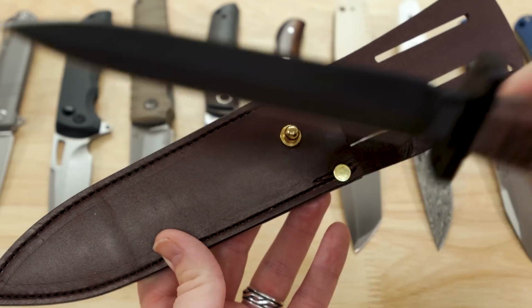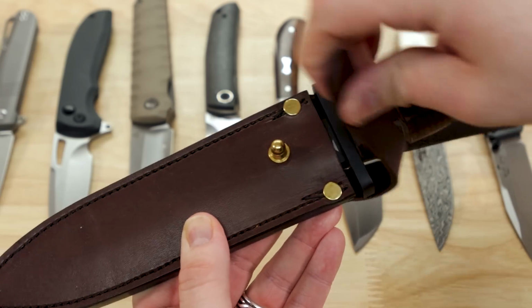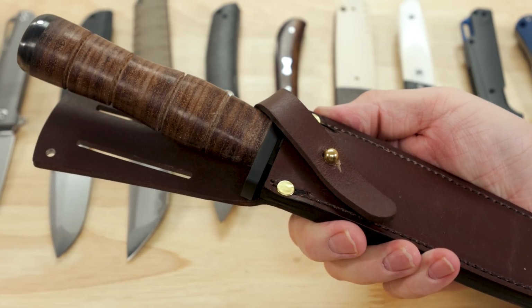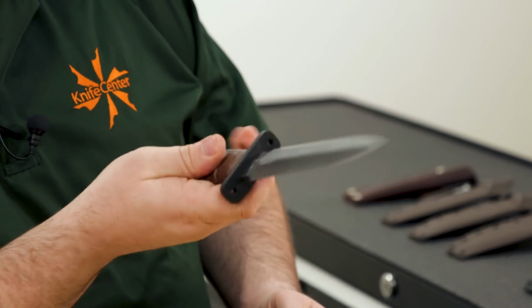Sheath here, also really nicely done. Leather, slim enough, with a retention strap and brass post on the front. Nice classic feeling vibes to complement the classic feeling vibes of the knife itself.